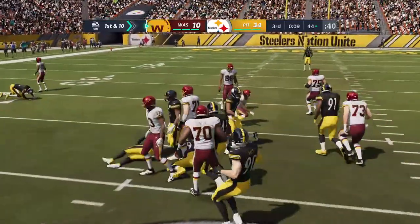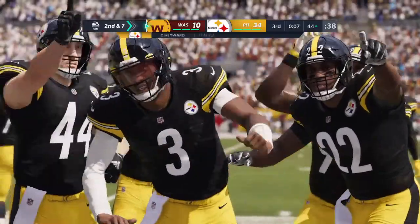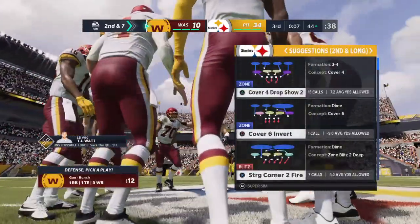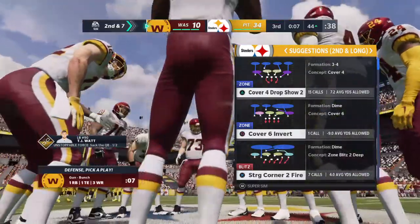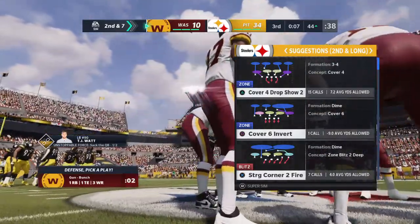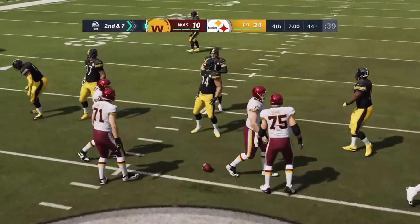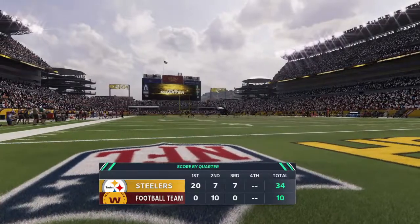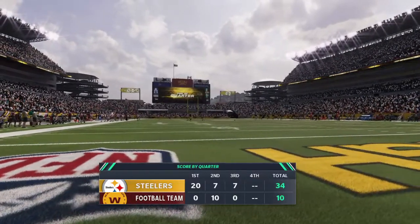Stepping up, he'll try and run. Gives him 3 on the keeper there, and it is 2nd down. Made at the 44-yard line. A 3-yard pickup. Brings up 2nd and 7. Back now in Pittsburgh, a lot of happy faces in the crowd at this point as their guys have a big lead here to start quarter number 4.